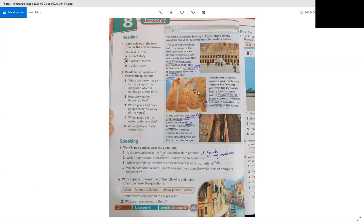Now, let's look at these questions. Look quickly at the text and choose the correct answer. This is a website review. Now let's look at the questions. When did the writer go to the Valley of the Kings, and why did he or she go there? He went to the Valley of the Kings early in the morning, because it's the quietest time to visit this place.